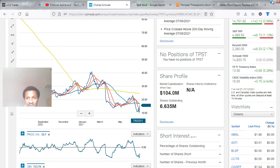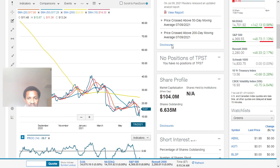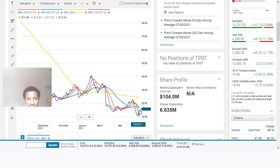So Tempest is currently up 155% in this pre-market session of the 12th of July 2021. There isn't any news out there at the moment. As at the 9th of July, its price crossed above its 50-day moving average and also the 200-day moving average. You can see that at some point price crossed above them, but it didn't close there. So if that is a warning for you, by all means, see what you can make of it.